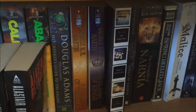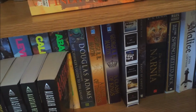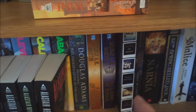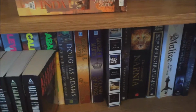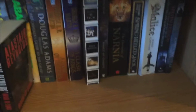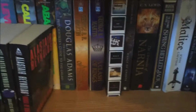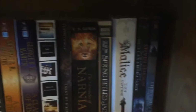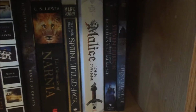We have some A Song of Ice and Fire books. I have the rest of the A Song of Ice and Fire books on ebook. I eventually do want to get the whole series in trade paperback as well. I just bought them on ebook when they first came out because it was cheap. And then we have some Narnia, Spring Heeled Jack, an Elizabeth Bear book, Range of Ghosts, Malice by John Gwynne. Want to give that a try eventually. A Steven Erikson book, and a China Miéville book.